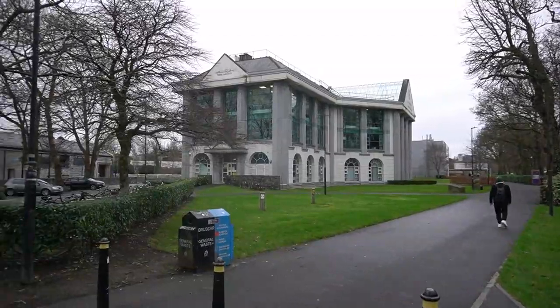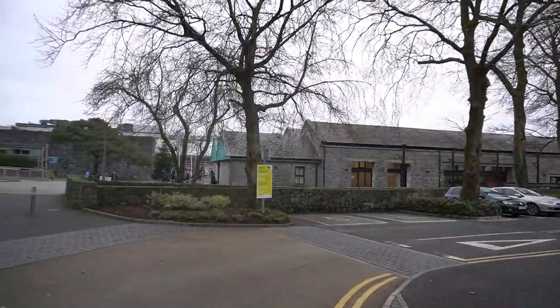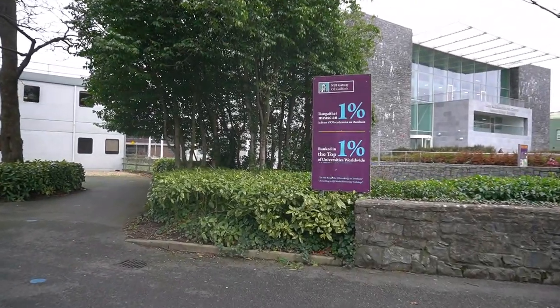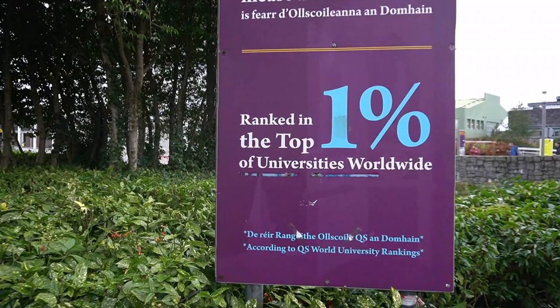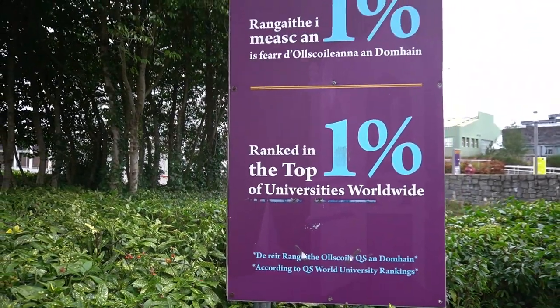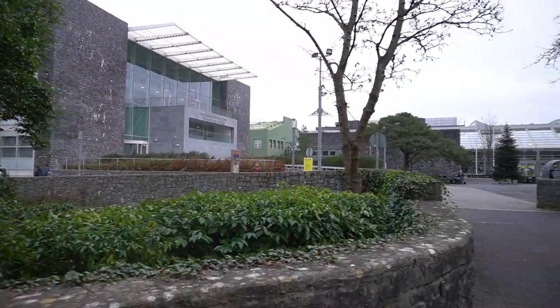Right, so moving on. Before I tell you which building that is, I want to show you something. This is interesting. I love this part. So actually, NUIG is ranked in the top 1% of universities in the world. So it just makes me proud to be part of this institution. Sweet.